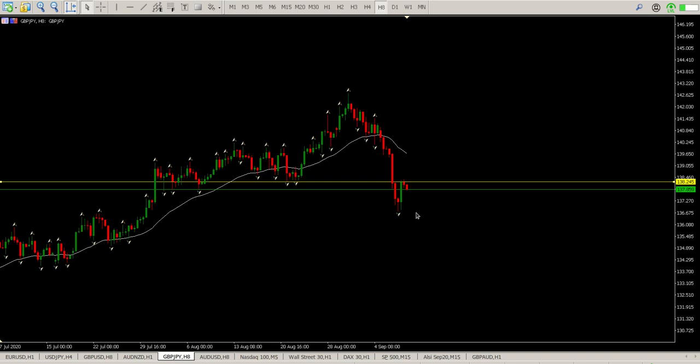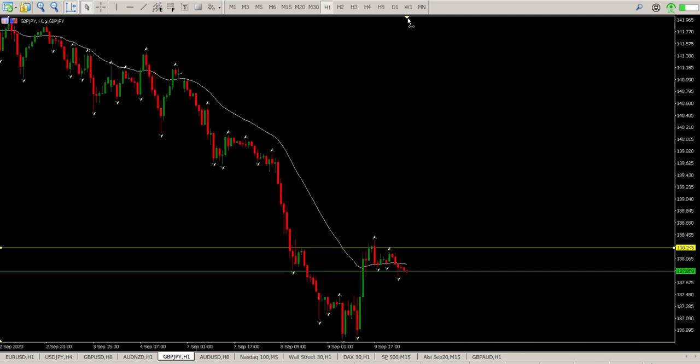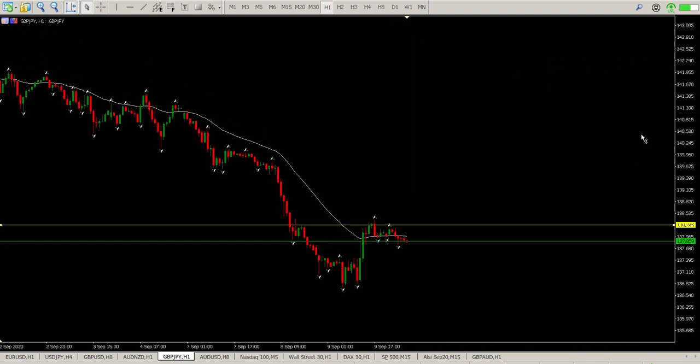Pound Japanese yen. This is a bit of a better setup. We've had a strong move to the downside. We've come up, had an entry which I didn't get in on. But the same picture here.